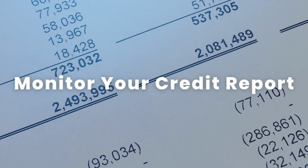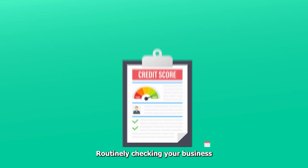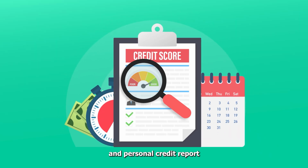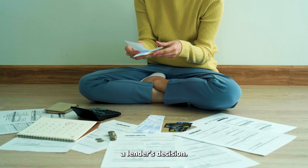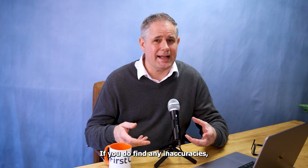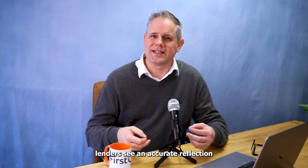Monitor your credit report. Your credit score heavily influences the interest rates that you will be offered. Routinely checking your business and personal credit report allows you to spot errors or anomalies before they impact a lender's decision. If you do find any inaccuracies, act swiftly to have these corrected if at all possible, and this vigilance helps ensure lenders see an accurate reflection of your creditworthiness.